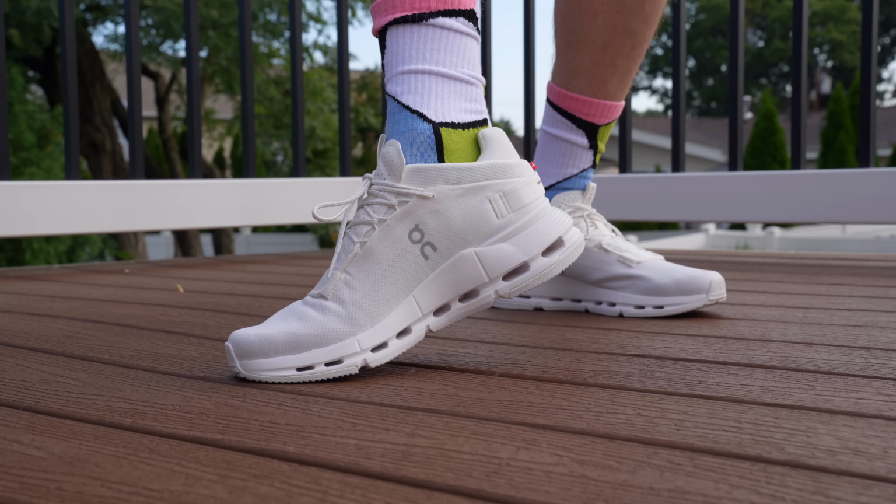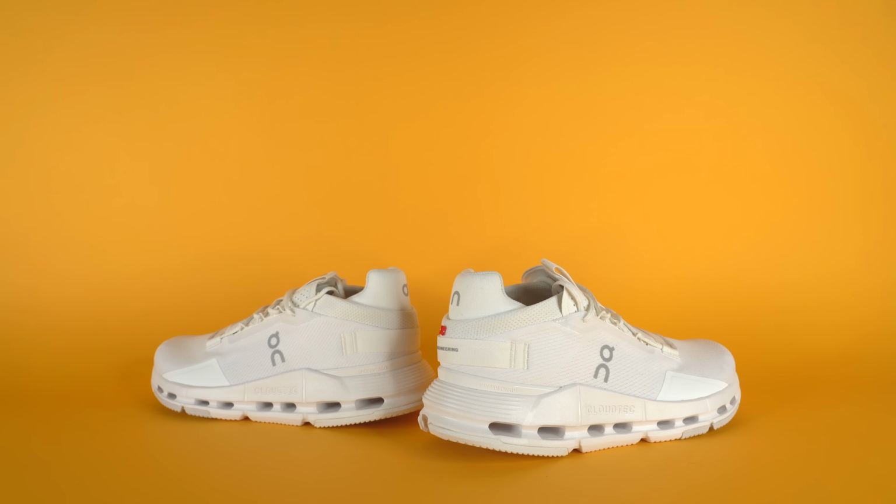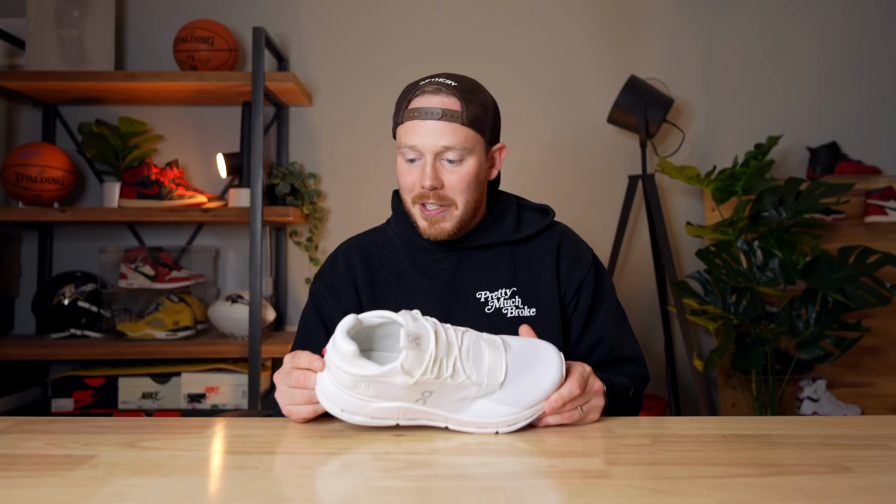CloudNova 2 comes in at a retail price of $160, and if there's one thing that I'd change about it, it might be the overall aesthetics. I don't love the way it looks. It's a little bit basic for me, but not a bad looking sneaker, just not exactly my style.